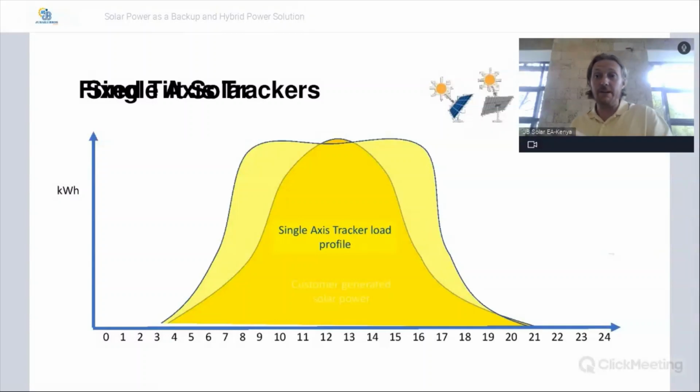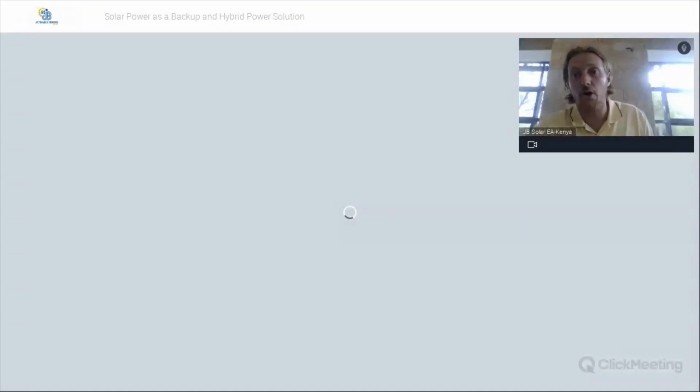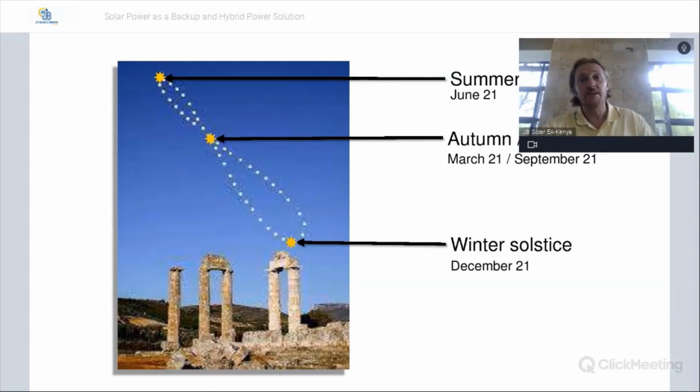So every day we know that the sun goes east to west, or it appears that way from Earth. We know that the sun doesn't move. Earth is the one moving, but from a fixed position on Earth, the sun appears to go east to west. We're all familiar with that. Every day the sun starts in the east, climbs, and goes to the west. But that's not all the sun does. The sun has an annual movement as well that goes north to south.